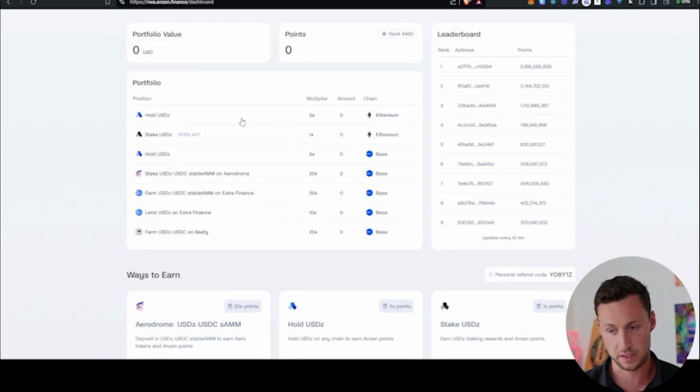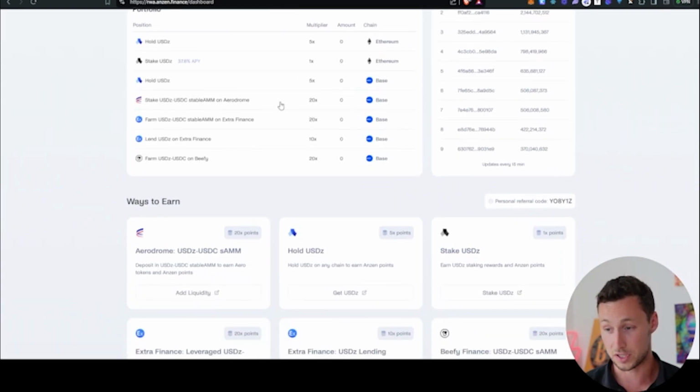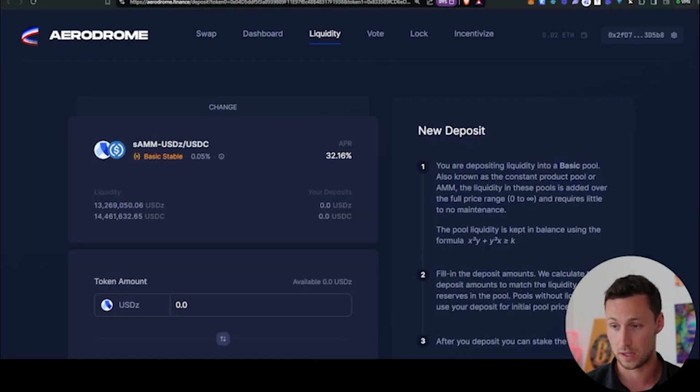And you can see here on their website, they break down the multiplier and points for all the different things you can do. You can hold it to get a 5x multiplier, stake it to earn nearly a 38% APY in addition to a 1x multiplier. You can also provide liquidity with it to earn a whopping 20x multiplier. So this Airdrop pool, you're both getting a massive points multiplier and also earning this nice APR.